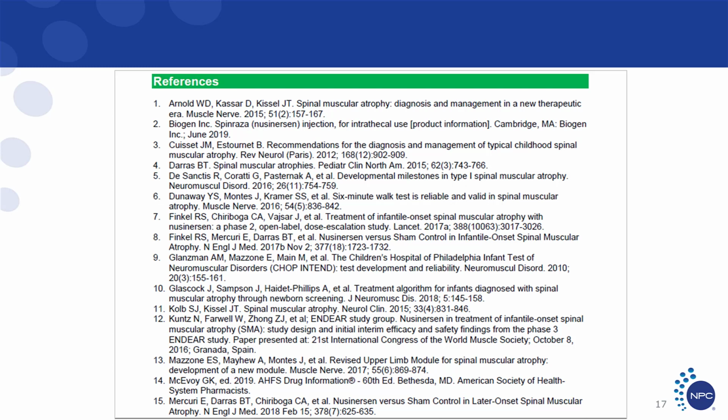So we have a team of researchers here look at each of these references and categorize the reference with respect to the study type. So in other words, was it a randomized controlled trial? Was it a clinical guideline? Was it a health technology assessment? And so on. And we also confirm whether the study actually included the drug of interest, in this case Spinraza, for its indication, in this case SMA.